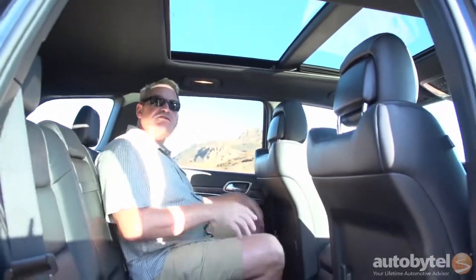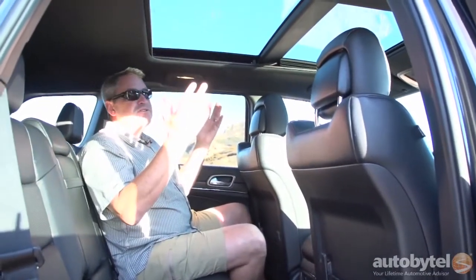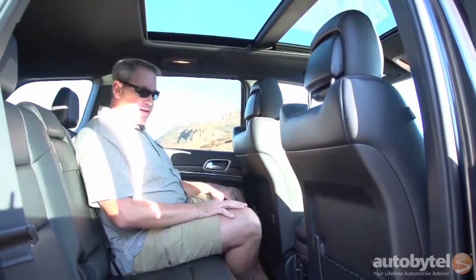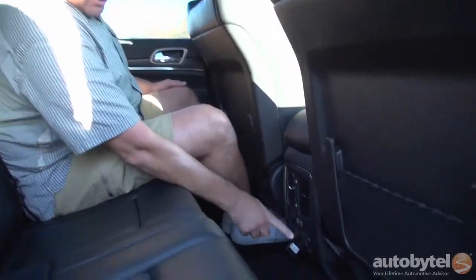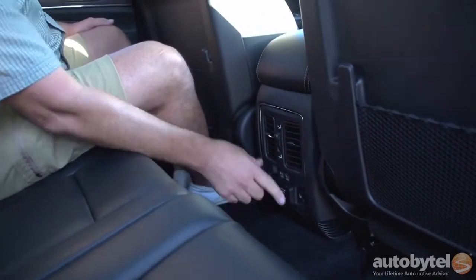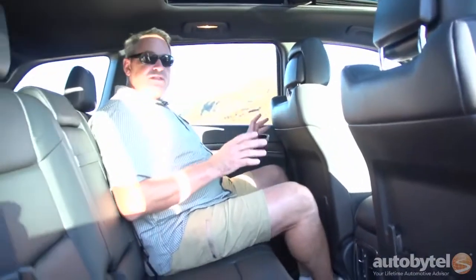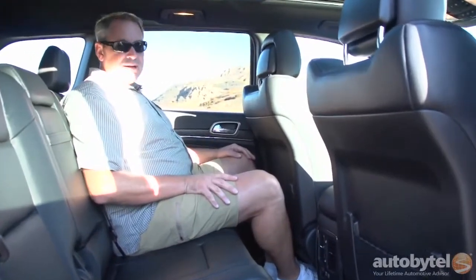You've got this nice optional panoramic sunroof in this vehicle so that rear seat riders can enjoy the view. Maybe on a crystal clear blue sky day, that's no big deal, but my kids really enjoyed watching some rain clouds the other day. Also, my particular test vehicle has got a 3-prong 115-volt power outlet, dual USB charge-only ports. I've got heated rear seats here and heat and air conditioning vents. So while I think that leg space could be improved somewhat, otherwise there's really nobody to complain about rear seat comfort.